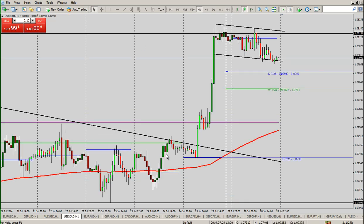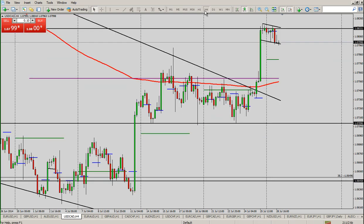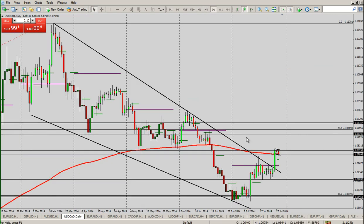Okay, here is dollar CAD. Now, I've been talking about dollar CAD for quite a little bit, and it's breaking out of this big channel right here. But the thing that I'm a little concerned about, and this is the level I specifically talked about, was getting a daily open above 108.15. And look what it did.